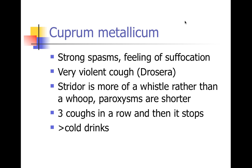Cuprum metallicum, strong spasms. The cough is so bad they have this feeling of suffocation. Very violent cough. The two homeopathic remedies for the most violent of all violent coughs are drosera and Cuprum metallicum. These are for extreme coughs that are spasmodic, that the person just can't stop. The Cuprum also has this peculiar thing: three coughs in a row, and then it stops.